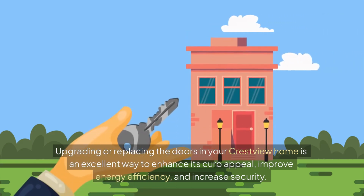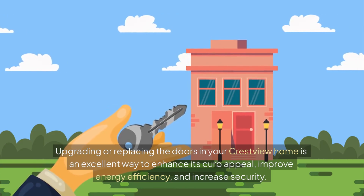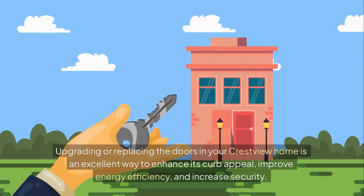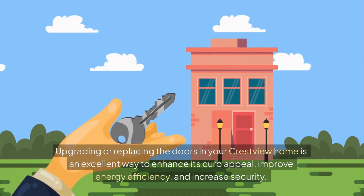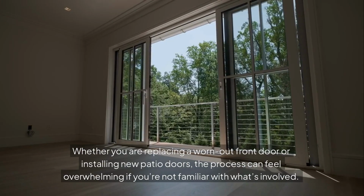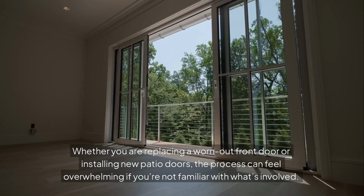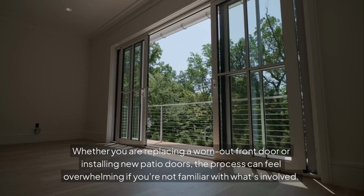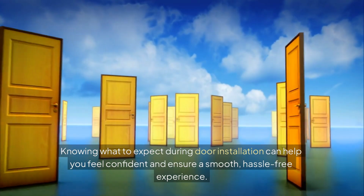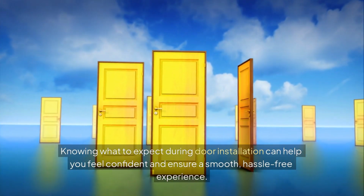Upgrading or replacing the doors in your Crestview home is an excellent way to enhance its curb appeal, improve energy efficiency, and increase security. Whether you are replacing a worn-out front door or installing new patio doors, the process can feel overwhelming if you're not familiar with what's involved. Knowing what to expect during door installation can help you feel confident and ensure a smooth, hassle-free experience.